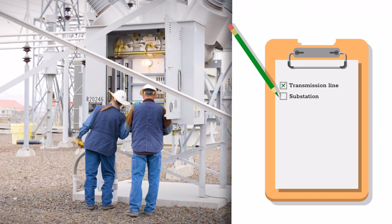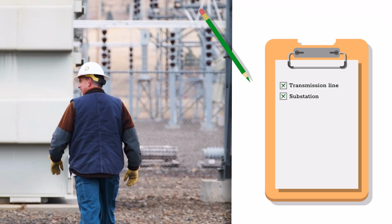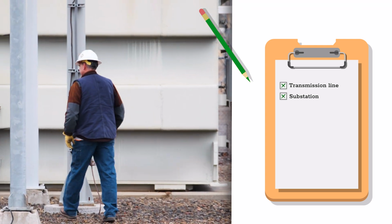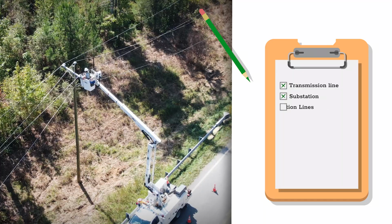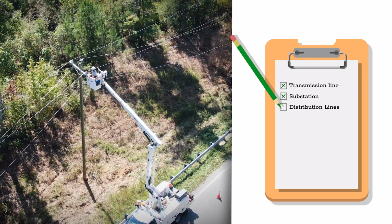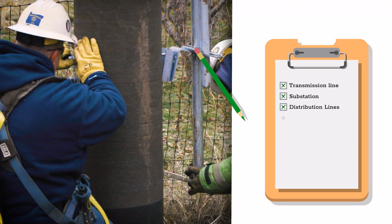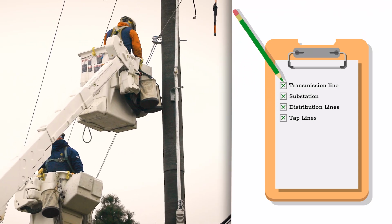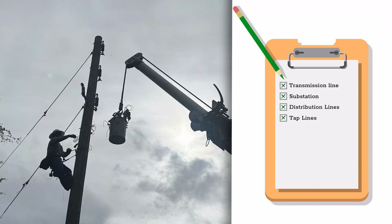These substations serve hundreds or thousands of consumers. Crews assess whether the problem is with the substation itself or the transmission lines feeding into it. After ensuring substations are back online, crews move to main distribution lines. These lines carry power to large groups of consumers in communities and housing developments. Next, crews inspect tap lines, which deliver power to transformers outside homes and businesses. If tap lines are damaged, these must be repaired to restore service to local areas.